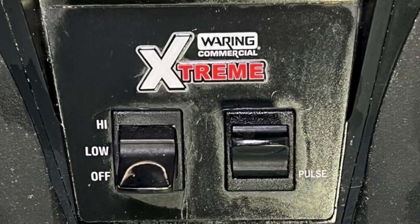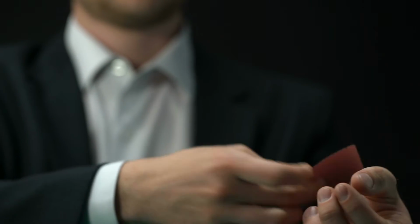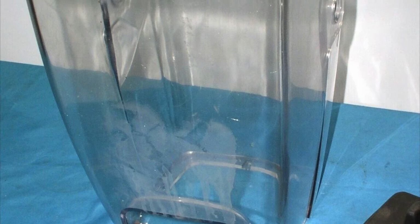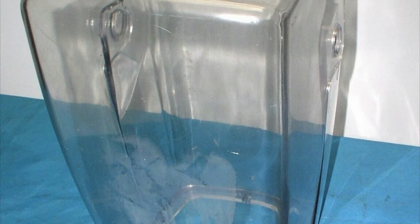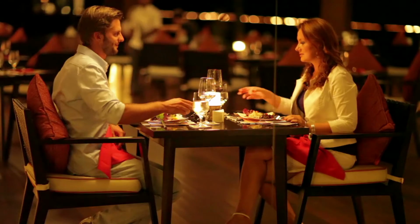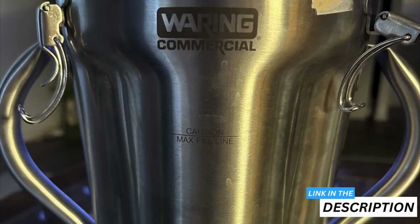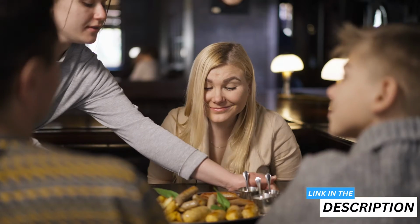Now, for business owners worried about the roar of their appliance, Waring has an ace up its sleeve, a compatible sound enclosure to dampen noise. This separate accessory can be crucial in intimate settings where blender noise could be intrusive. It's an investment that could enhance customer experience significantly.